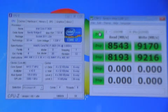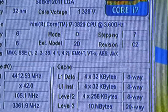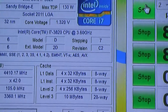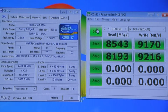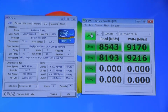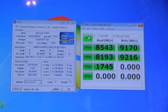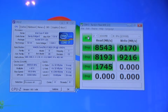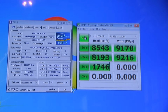If you look at our CPU-Z, you can see we're running at 4.4 gigahertz, and that is pretty conservative. The PCs stay nice and cool at that speed. No blue screens, complete stability, and they stay cool. We actually test and monitor the CPU and case temperatures when we're overclocking to make sure we give you a stable product that's going to last you a long time.